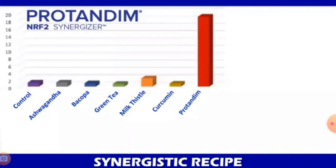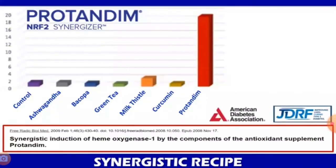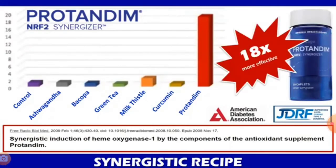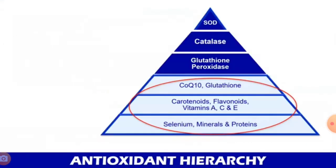And why is that? So this is the second study that we did, and it was funded by the American Diabetes Association. So you know it's legit. It's the real deal. And what they found is they compared all of the ingredients in our product along with a control, which was sulforaphane from broccoli. And then they compared it to our recipe, which is our product, Protandim Nrf2. And what they found is Nrf2 protects the cells 18 times more effectively than any individual one of those ingredients. So that's why you're going to see Protandim outperforming golden paste that has obviously turmeric or curcumin in it.